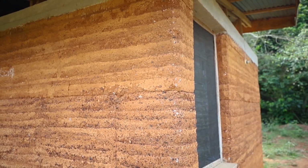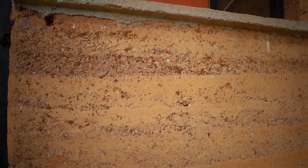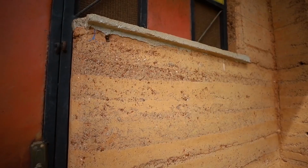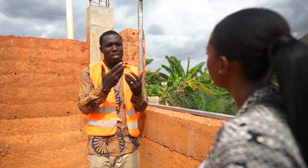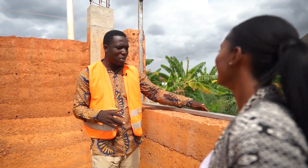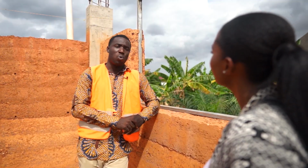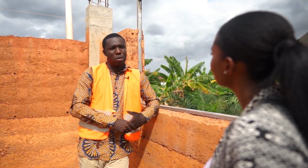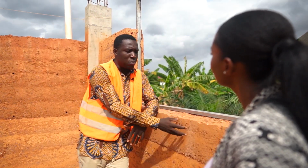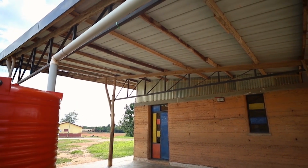And the second is the eco-friendly nature. Then I would like to talk about the heat resistance level. It's higher than concrete. We live in a climate where, as you can see, we are sweating. The sun is very hot. But if you have this rammed earth as your wall, your room will be cooler than that of blocks, and the heat will not easily penetrate. It's also a good soundproof, better than the blocks as well, and also has very good fire resistance.